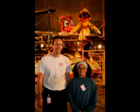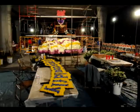The La Cañada entry is a self-built float, meaning the entire concept, funding, construction, and decorating is done completely by volunteers in the community. While the float structure, including the moving parts, is built during the summer and fall, decorating occurs within days of the parade for judging and to keep the flowers fresh.